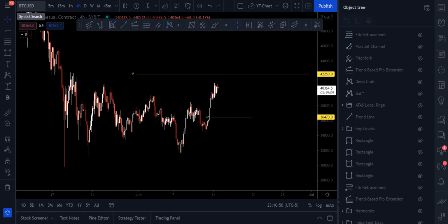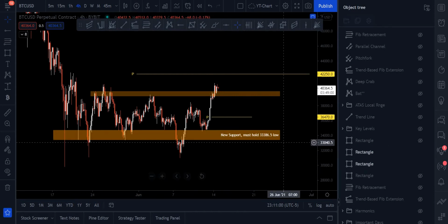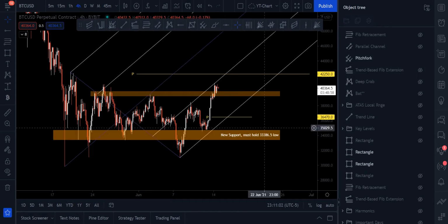So that being said, guys, let's take a look. So we were looking for support and resistance. If you guys recall, right here, this was the support, and we were working off this pitchfork.